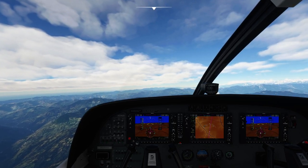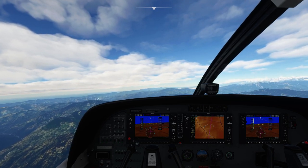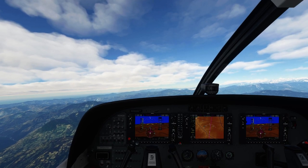Okay, we managed to stabilize around 13,000 feet. I think that'll be fine. I'm not expecting any higher mountains than the one we just passed, so we should be okay.